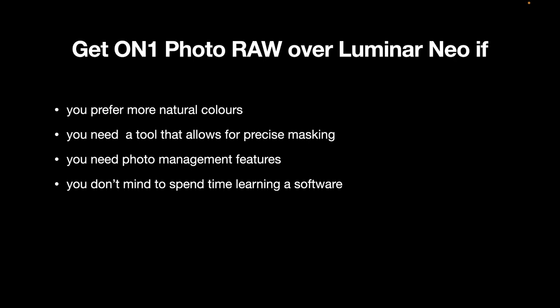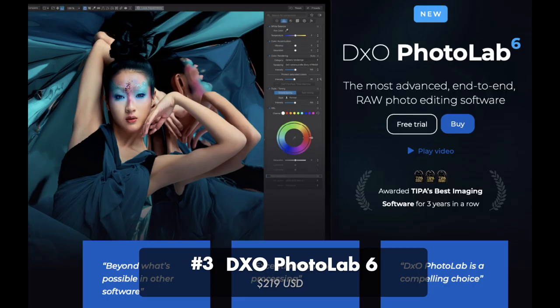At number 3 is DXO PhotoLab 6. DXO PhotoLab 6 costs $219 and the latest version 6 was released in October 2022. So why is it ahead of ON1? I believe it has superior performance in essential areas.